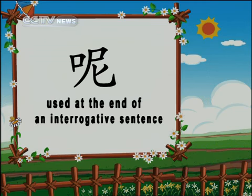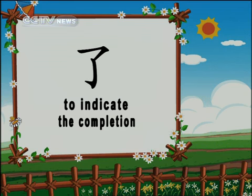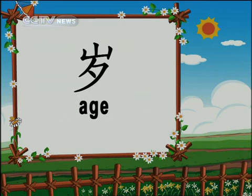呢, used at the end of an interrogative sentence. 呢. 了, used after a verb or adjective to indicate the completion of a real or expected change or action. 了. 岁, referring to the age of someone, as in years old. 岁. Today we're spotlighting conversation topics.